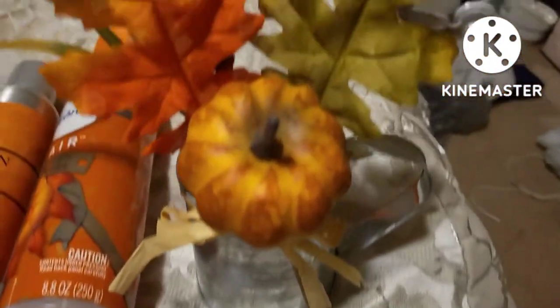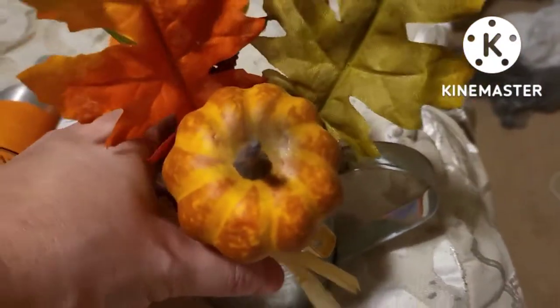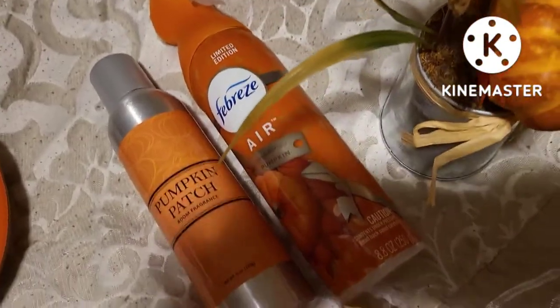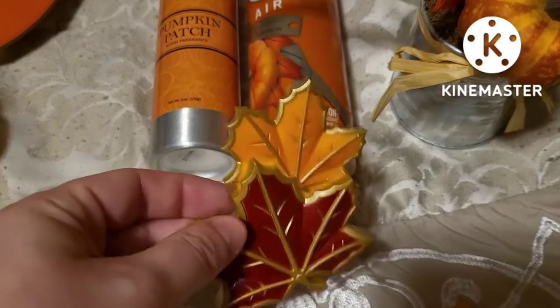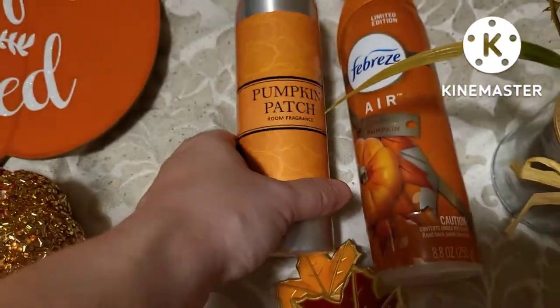So this Hello Pumpkin decoration and this little galvanized little arrangement here came from Walmart last year. I also have some Febreze pumpkin. I like to put that out in my bathrooms in the fall. This goes around a little Glade plug-in to make it look decorative. I got this room spray last year. It came from Marshall's and it smells so good.